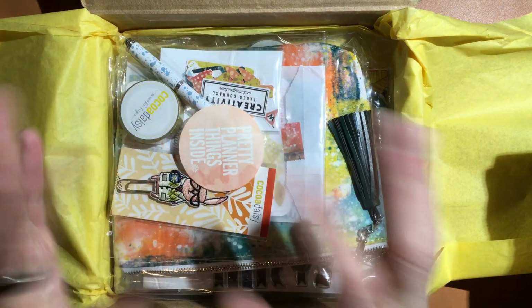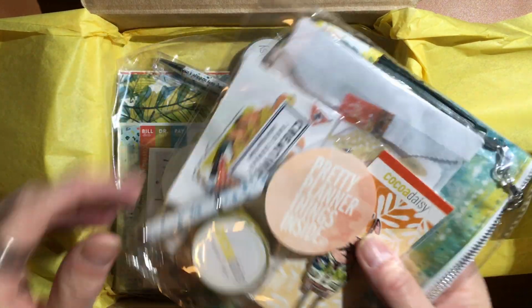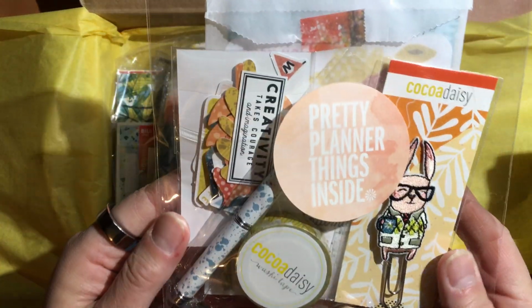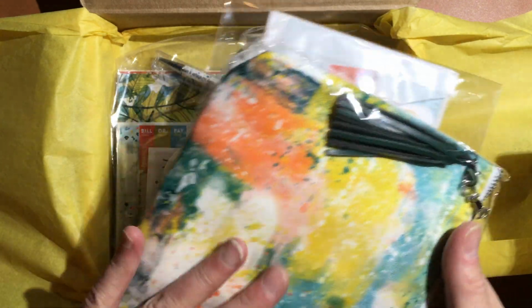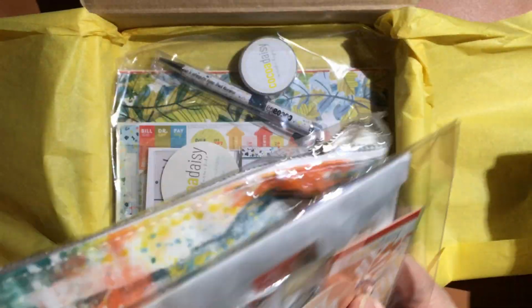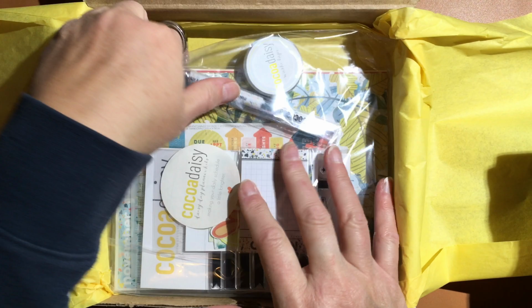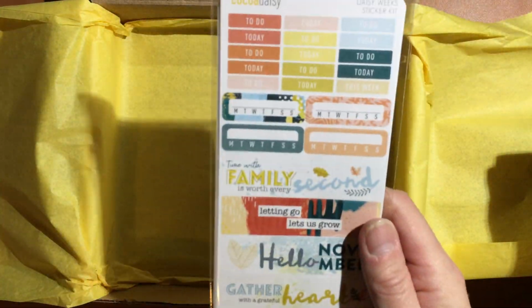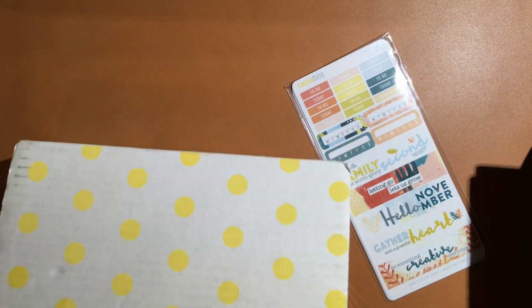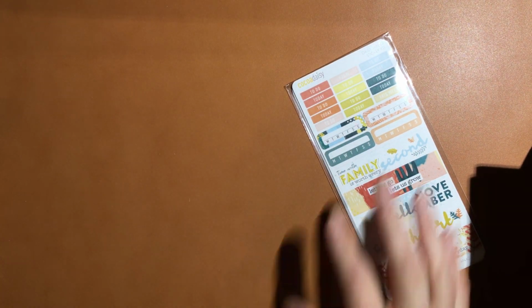All right. Yay! Simon is back! Okay, so this is the planner, or the Pretty Planner Things, which is the planner add-on kit. And that is a beautiful pouch. And this is the planner kit. Ooh, I'm very excited. Ooh, and the Weeks kit, the Weeks sticker kit. So let me go ahead and put all of this aside so that we can get into it. Yay! Okay, so we will save that for last.